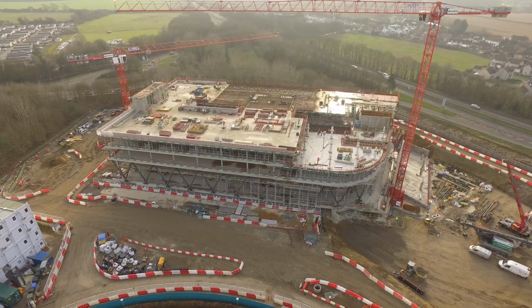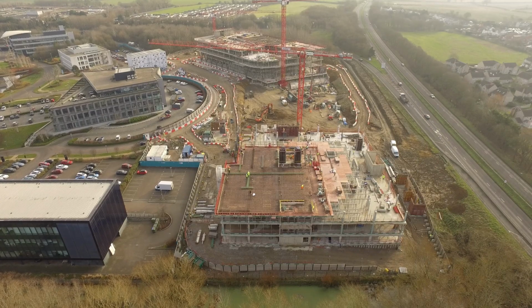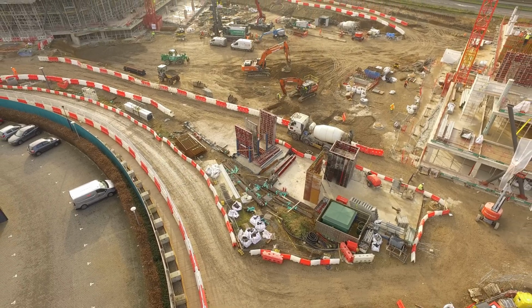Building 3 we expect to complete by July of this year, Building 1 by August of this year, and project completion with Building 2 by December of this year.